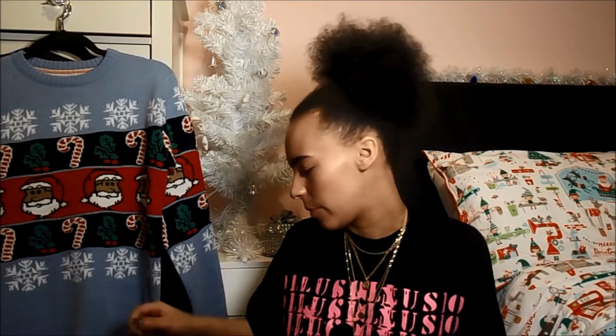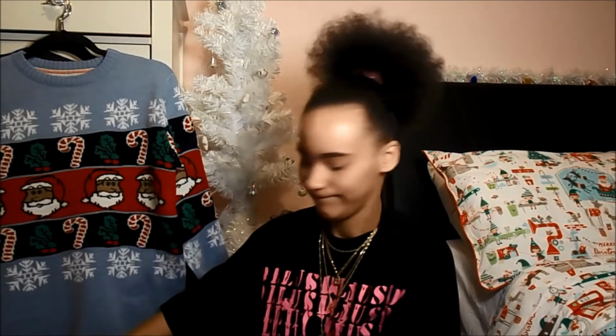Like strawberries and red fruits. And finally, I ended up in Primark. I actually said to my friend that I haven't seen anything in Primark that I really like in quite a while, and came out with two bags.